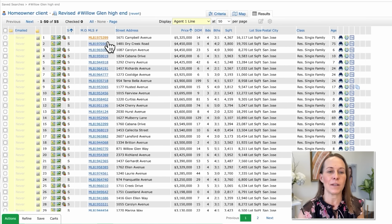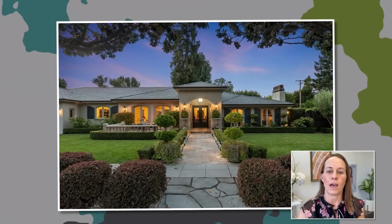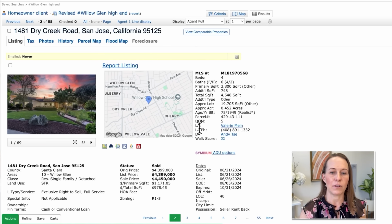So let's look at this one here on Campbell Avenue. This is closer to the Prune Yard area. Again, more of a ranch style property, lots of beautiful high-end features, and open and bright and gorgeous, right? Now, if we look at the next one that's sold on Dry Creek.